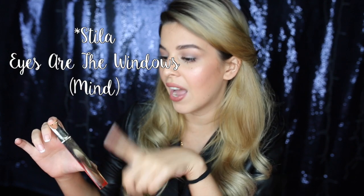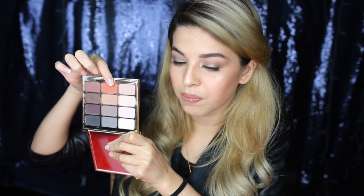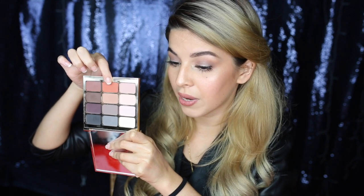The other palette that I want to talk about, I think you guys know because I've been using this a lot in my past tutorials. It is none other than the Stila Mine palette, and it is gorgeous. It is the Eyes Are the Window Shadow palette, and they have a few in this line, and I got the Mine palette. So I'm sure you guys have seen this in my other tutorials. I love this burnt orange shade.